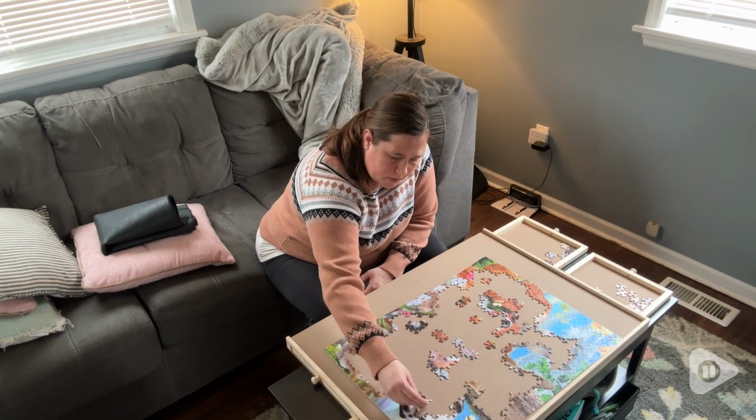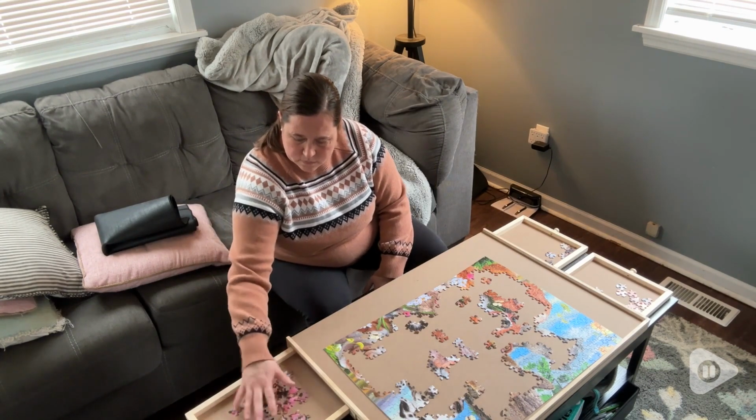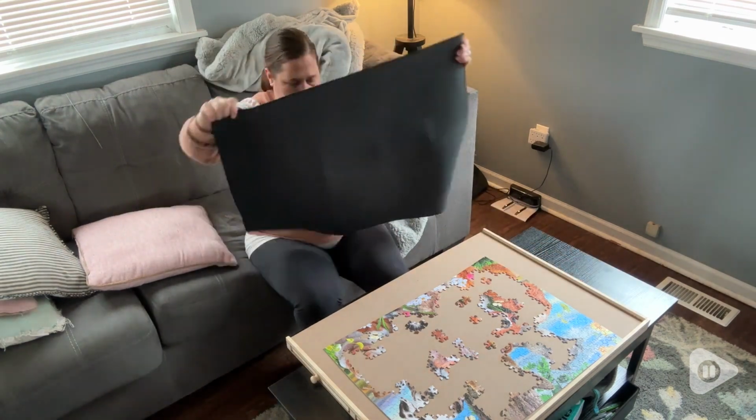I have a small house and I have a busy life with kids and pets, and so having a puzzle on the kitchen table or on my coffee table is just not feasible. But having this puzzle board has made everything just perfect.